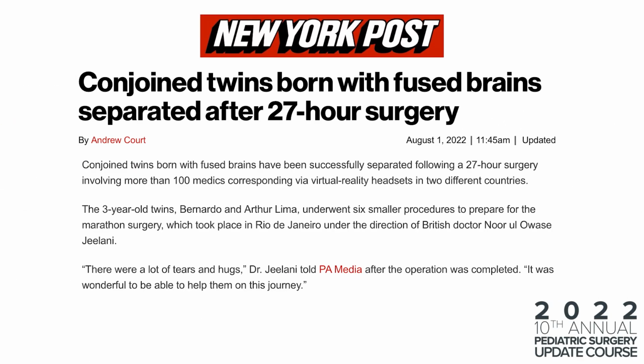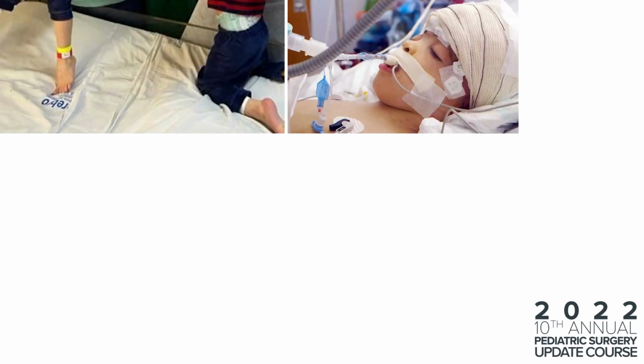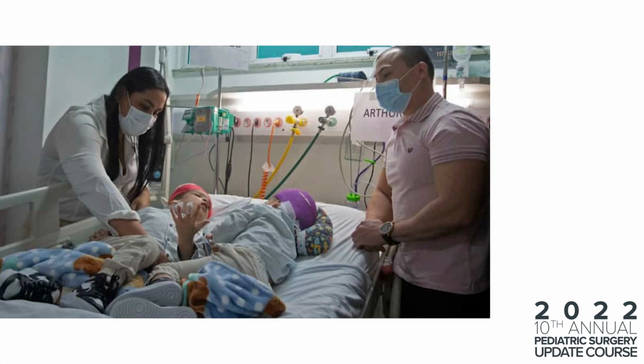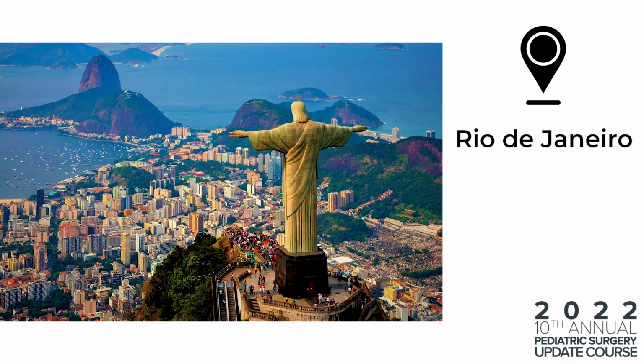You may have seen on the news a couple weeks ago, surgeons used VR to separate twins with conjoined heads in a 27-hour-long surgery. These surgeons spent hours of training using VR projection with Precision OS Envision and planned the operation while wearing an Oculus VR headset. The surgery's direction depended on Great Ormond Street Hospital in London, while actual surgery was happening in Rio de Janeiro.